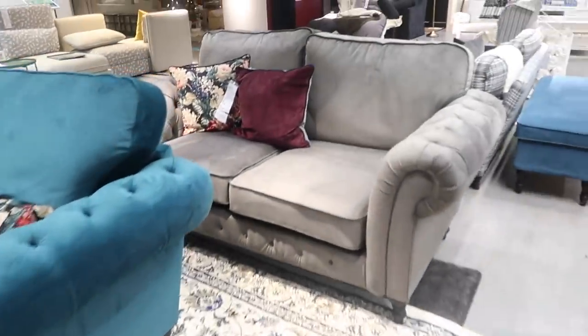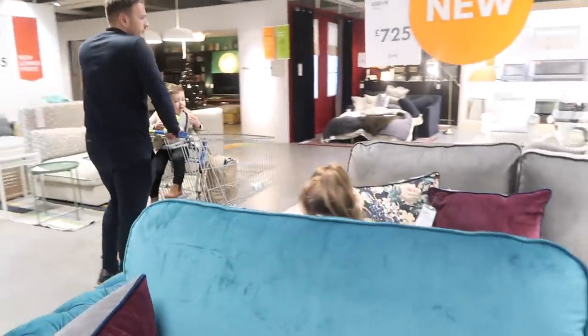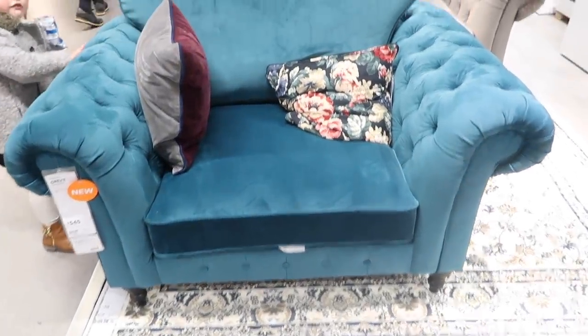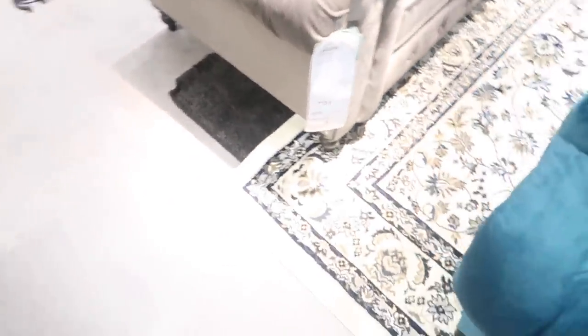Fraser just spotted this two-seater sofa in velvet grey. It's quite pricey though, is it not, for IKEA? £725. That's a love seat, isn't it? That's what they call that, because it fits more than one person. It's nice, isn't it? I like the carpet paper. That's actually quite nice. Something different about that.